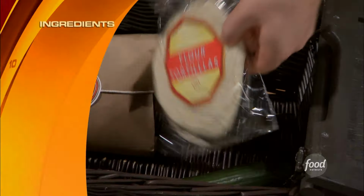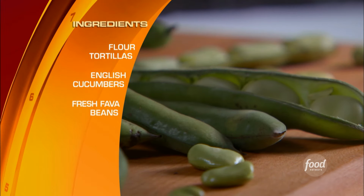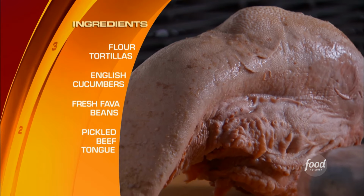And we have flour tortillas, English cucumbers, fresh fava beans, and pickled beef tongue. You gotta be kidding me. Pickled tongue for an appetizer. Exactly 20 minutes on the clock. Time starts now.